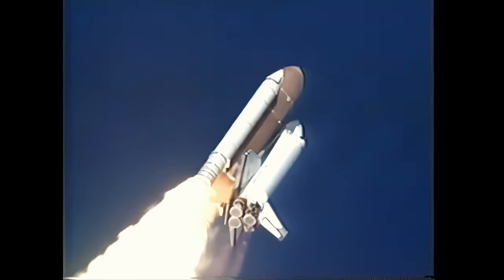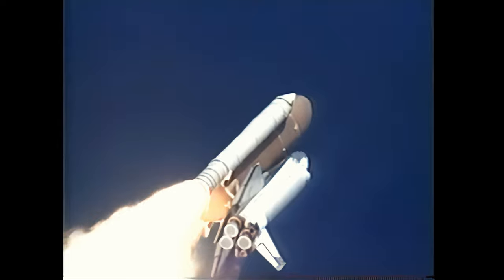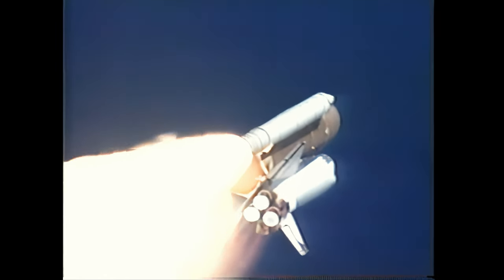Engines are throttling back now, easing Columbia through the dense lower altitudes, but continuing to accelerate very rapidly. Columbia is already traveling over 650 miles per hour. Time 45 seconds, all systems are performing well. All three engines at 67% rated thrust. And three engines are throttling up.